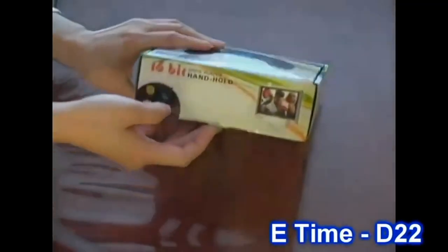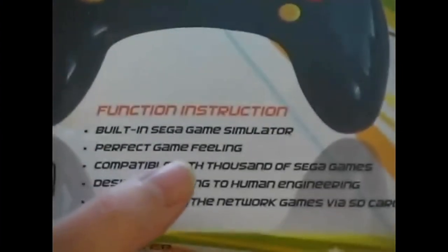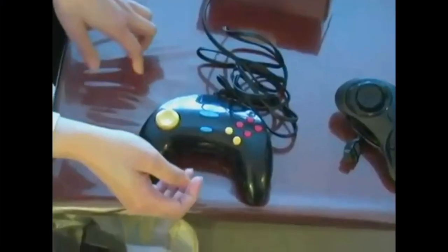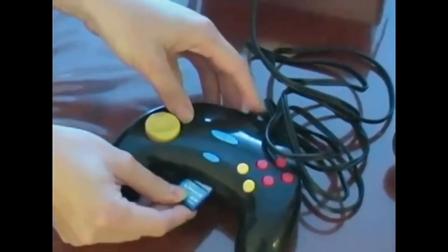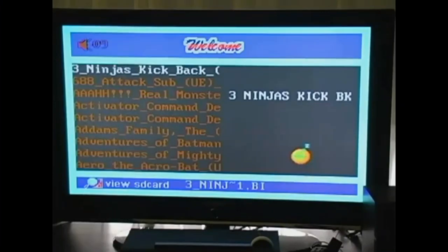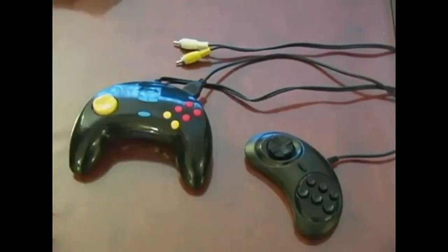Number 7. E-Time D22. The E-Time D22 Plus, or Genesis device, is a handheld video game player that emulates the 16-bit Sega Genesis games and lets you play them on your TV. The Genesis device is similar to other devices in the market which contain a set of games for a particular gaming system, such as the Atari Flashback. What sets the Genesis device apart from the rest of the mainstream is the fact that it has an SD card slot and is a full-blown emulator and firmware. The Genesis device seems to take just about everything you can throw at it, but it is not a 100% success rate. Some games refuse to run at all, either due to a bad fault or error with the games themselves.